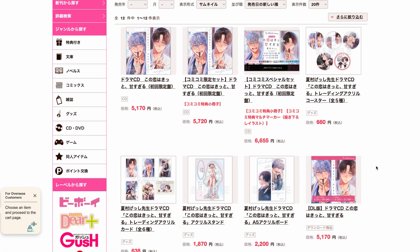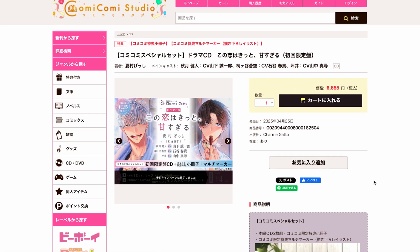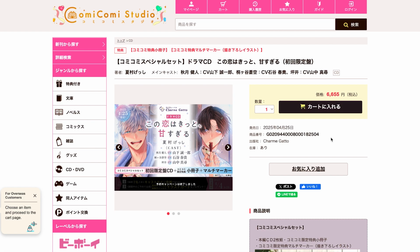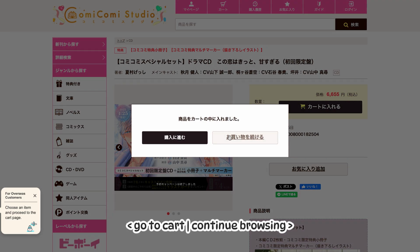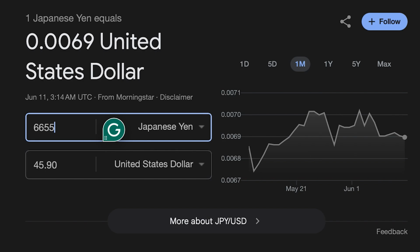And now that we're ready, let's go back to Comicomi to search for either the manga's name or the mangaka's name. When you're in the listing, select how many items you want and click on the card icon. The release date is going to be right under the card box in a year, month, and day format. Once you're ready to check out, make sure you have the correct quantities of the items you want to purchase. And now you're going to go back to that yen converter, type in the total, and run the numbers. Once you're okay with that, go check out.